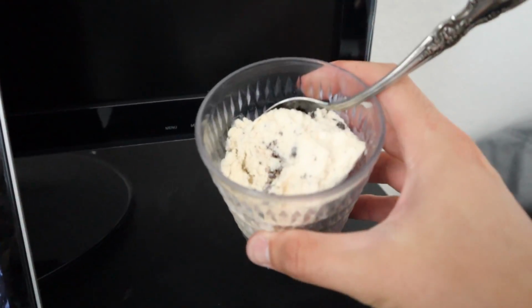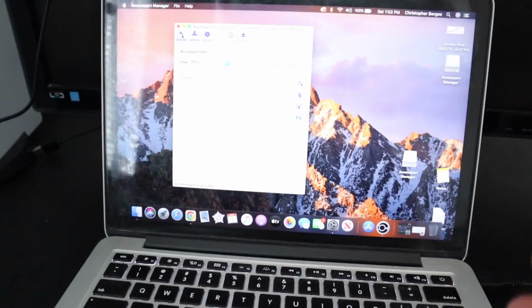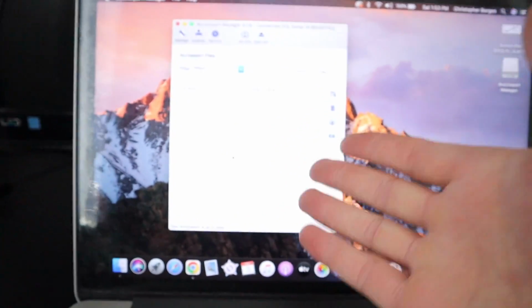We got our cookies and cream ice cream. Cobb Accessport is super easy to use. If you want like the off-the-shelf tune off of Cobb, you just download it on your computer. Literally just drag it into here and then you're good to go.